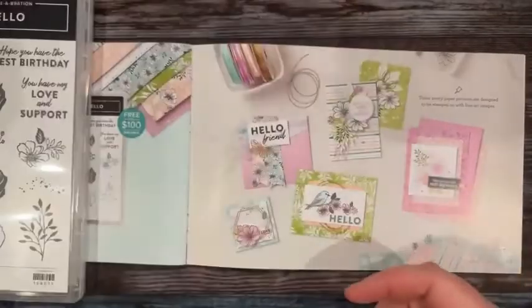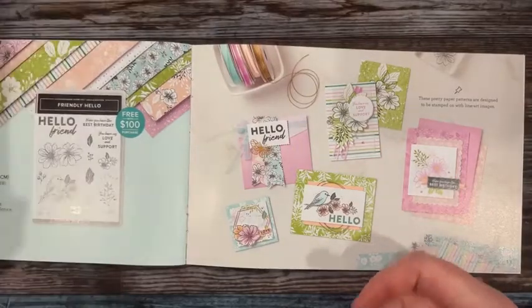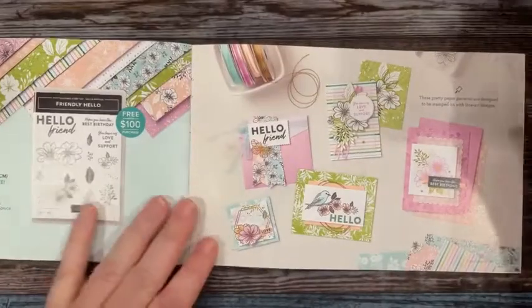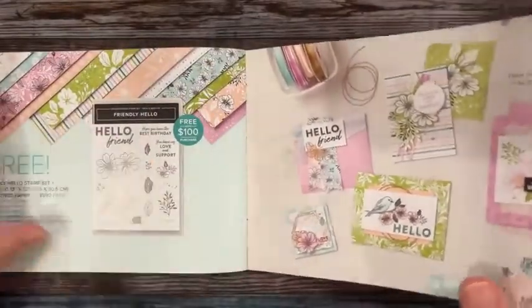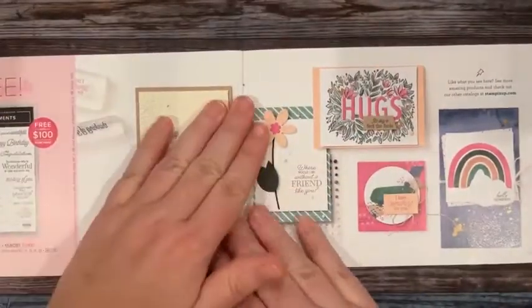It's a beautiful stamp set. I love the little bird. He's cute. I love the fonts. It has birthday, it has support, it has hello. What else could you need? So, other than graduation. Your favorite mammal is the otter. That's hilarious. I did not know that one.